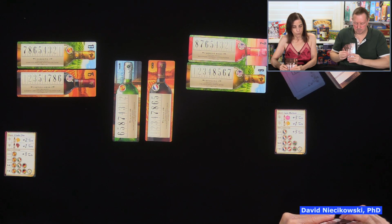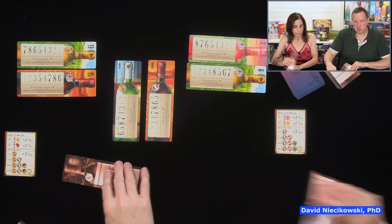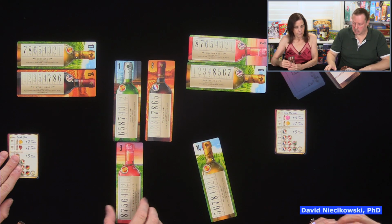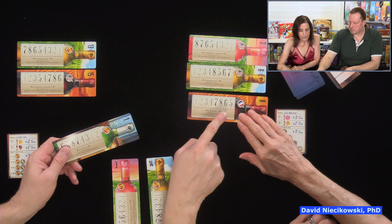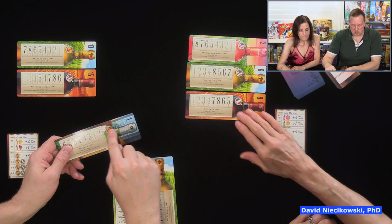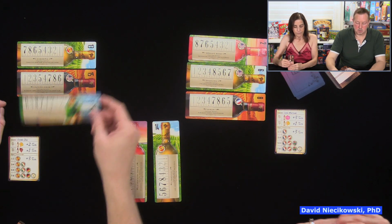All right. Ready? 3. I didn't care necessarily to go first on that one because I knew that if Julie didn't take this one, I'd be denying her points, and I do want the one from Spain. Now, I either put it here or above.